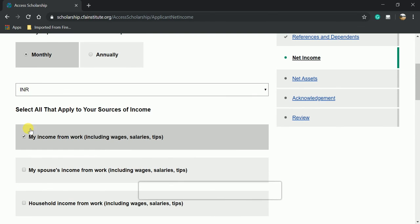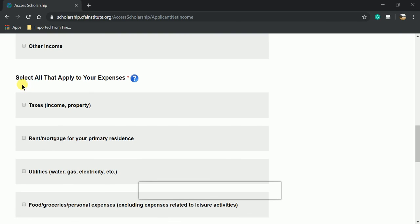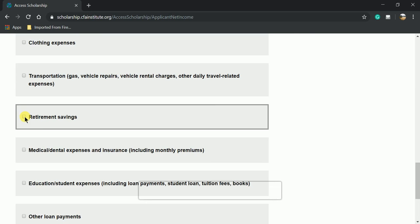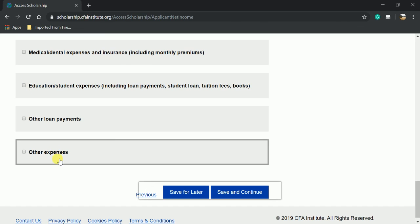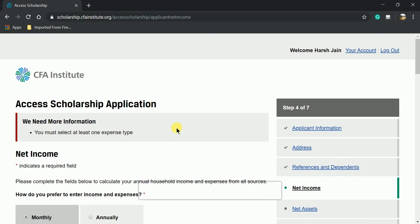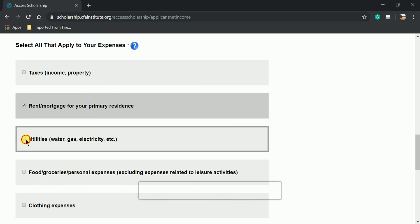When you are on this page, you are only selecting the description of the income or the expenses you want to disclose. When you save and continue, the next page will actually allow you to enter the amount. Select all that apply to your expenses. If you pay taxes, mortgages, utilities, food, groceries, you cannot mention each and every item very accurately. So I think the idea is they just want to know what your savings are and what net income you are left with after making all your expenses. Okay, I have to select some of them.